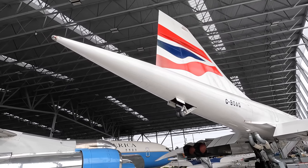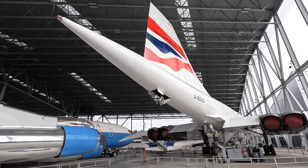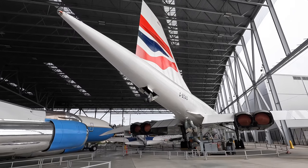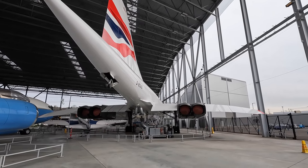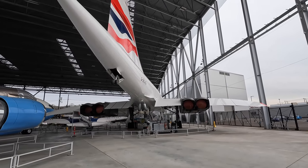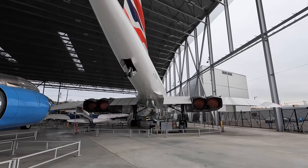You'll also notice that there is no APU exhaust at the tail, and that's because there isn't one. It would have been extra weight, and there was already minimal room inside. Because Concorde really stuck to the major airports, there would always be a ground power unit, which it could immediately attach to maintain all of its systems once the engines are turned off.